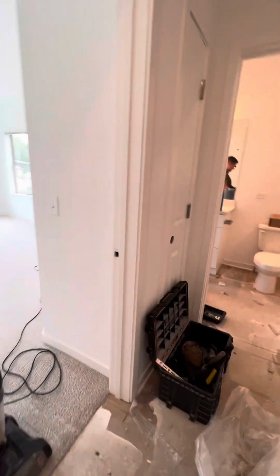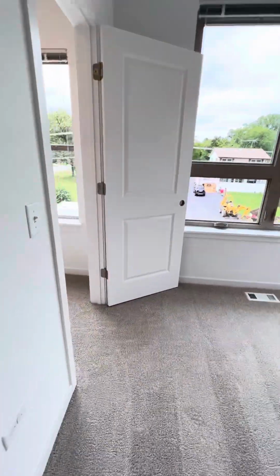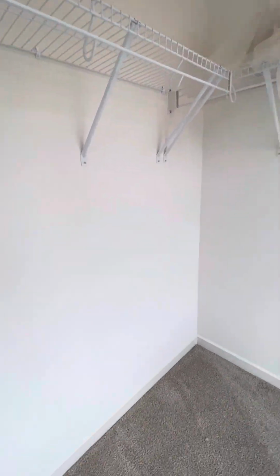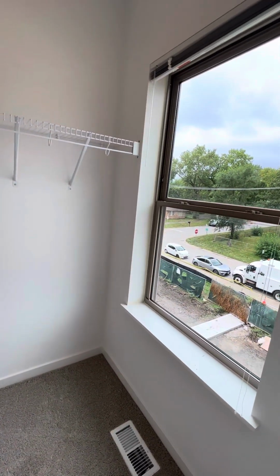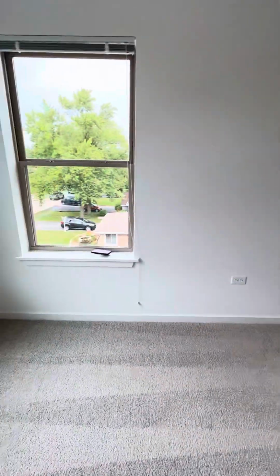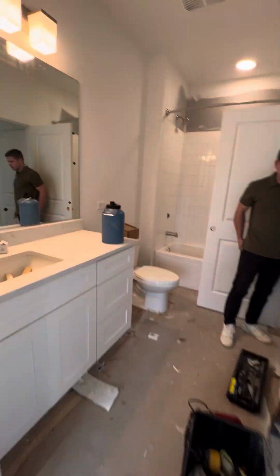Let's do the same here. This is the master. Great. Okay, so shelving is done. Carpeting is done. A lot of space. Okay. Really nice. I love this.